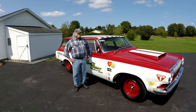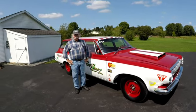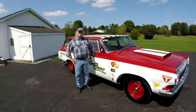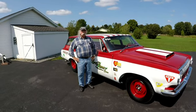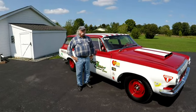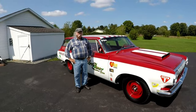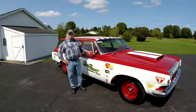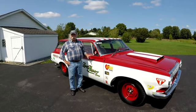Yes, I do. This is my 63 Dodge 330 station wagon. And I did it as a nostalgia super stocker for the street. Because again, all my cars are streetable. Even though they're racy looking, they're very streetable. This one is actually a little more streetable and a little more docile than the other 65 wagon. This has a 440 in it, and it is to mimic the max wedge cars of 63 that were raced in a number of different classes.